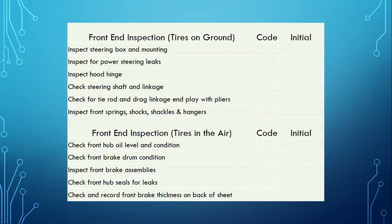So that's something on your pre-trip you should stress with your drivers: check the front springs, all your springs, but typically the front springs are what we see a lot. Front hubs: we jack up the front end to do this, and it's a better way to check your front end. You can check for looseness when it's up in the air, and spin your wheels.